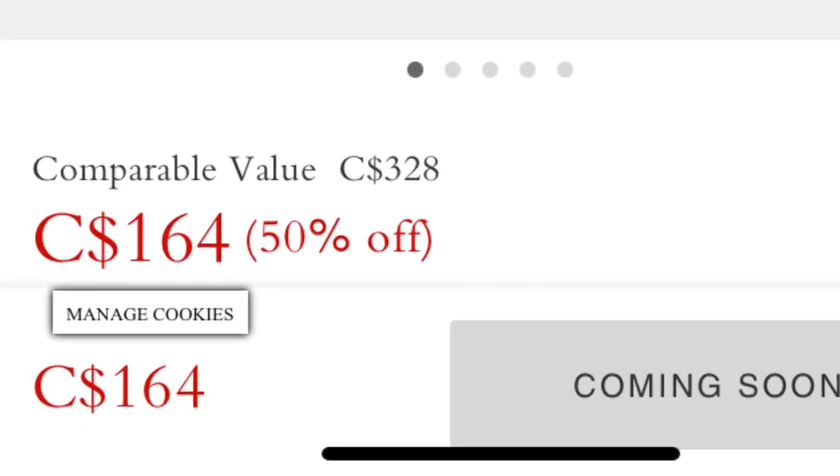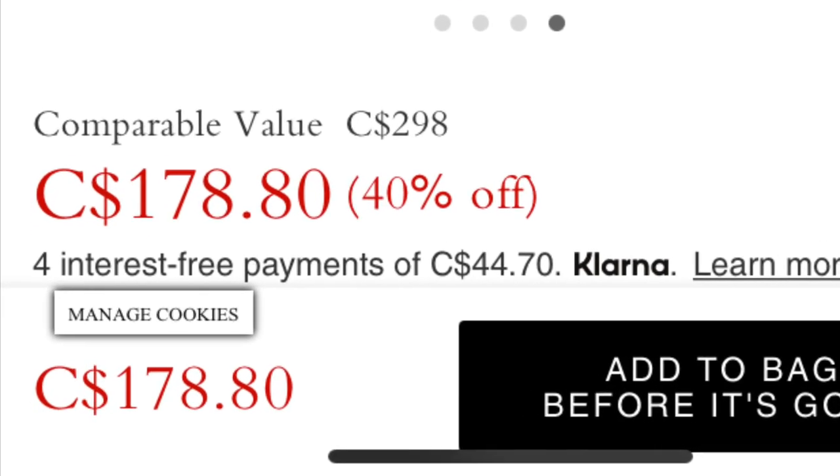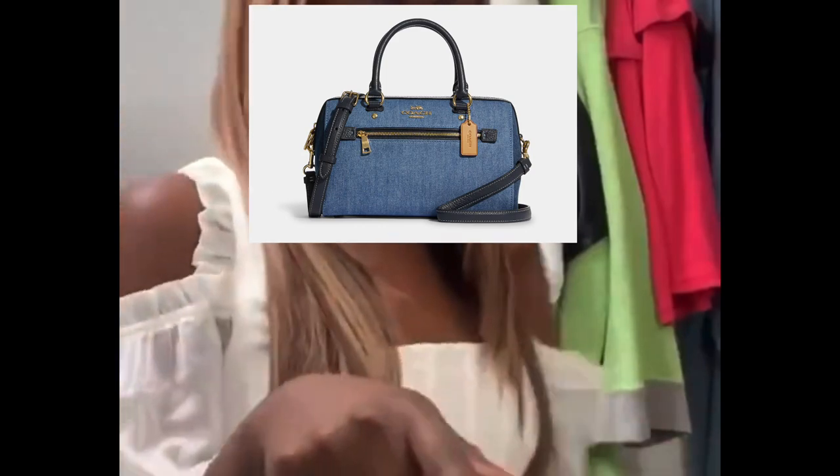So the Rowan Satchel is $164. The mini camera bag is $178. I don't know if that was just like some misprint or something from whenever I got these screenshots, but sis, that ain't make no sense to me. Before, I was going to keep it to myself, but actually, I think I'm a little bothered now.